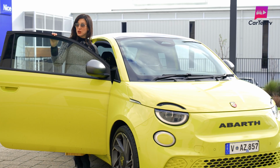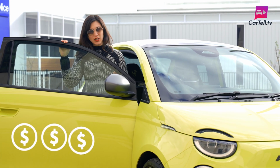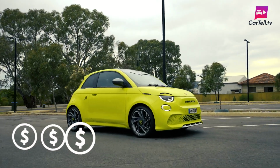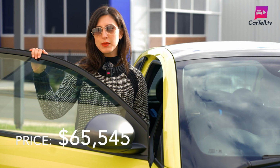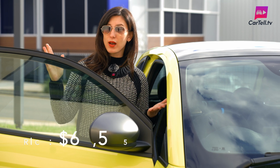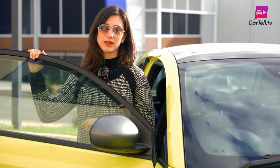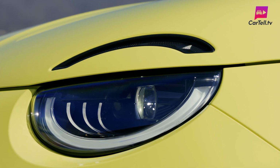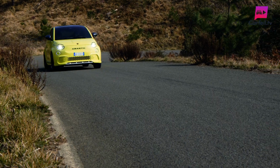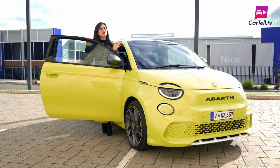Now something not so cute about the Abarth 500e is the price. It's not cheap. Driveaway pricing for this Scorpionissima trim will cost you about $65K. You're paying a premium price for that electric power, those quirky features, and that Italian craftsmanship. It's kind of like buying a designer coffee machine. Yes, it's a lot of fun. Yes, it's stylish. And it's a bit of a status symbol. But you would possibly still ask yourself, was it worth it?